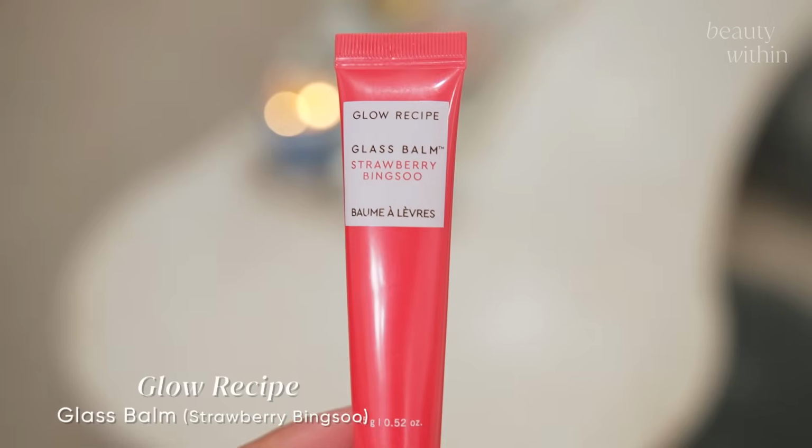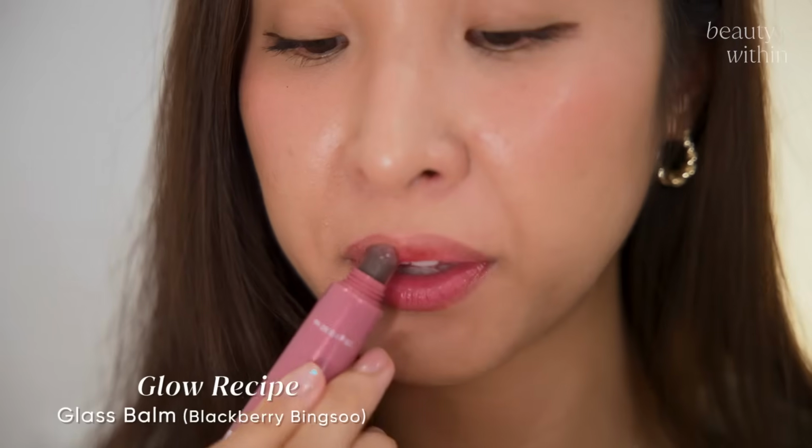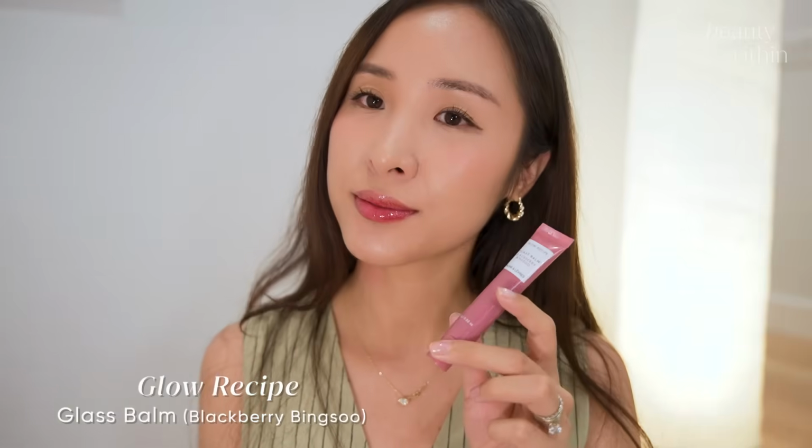This one is more bright, more pigmented. This is strawberry bingsu. So cute. Bingsu is like the shaved ice desserts. And then a blackberry bingsu, which is more of a plum shade. And they all have great payoff. It doesn't feel sticky. Once again, it doesn't leave those lines between my lips that stretch.